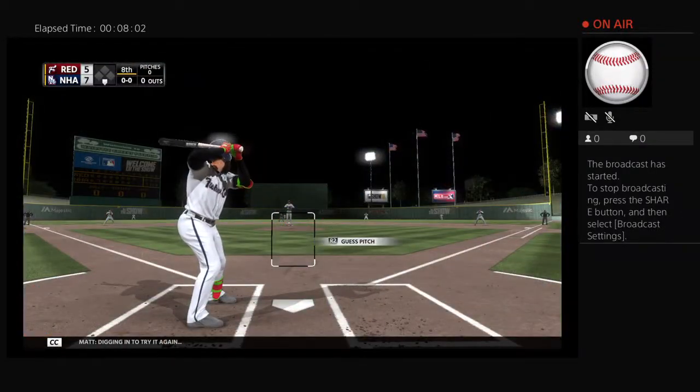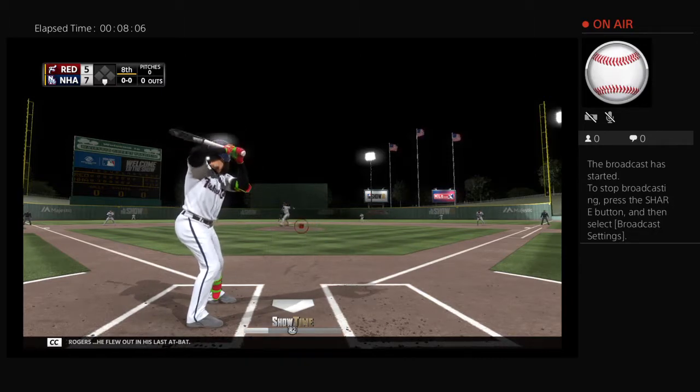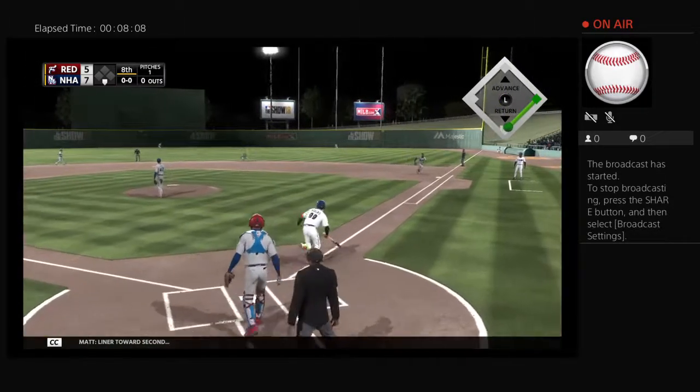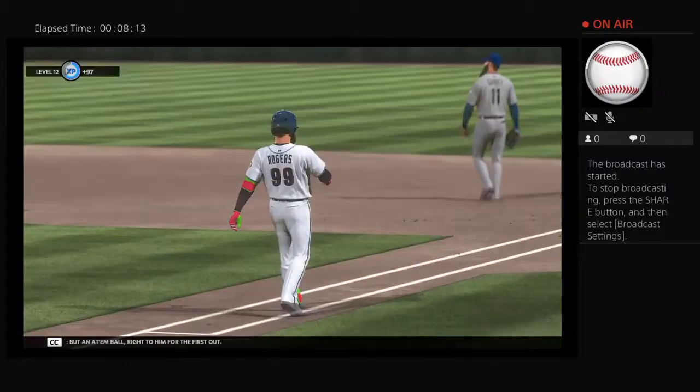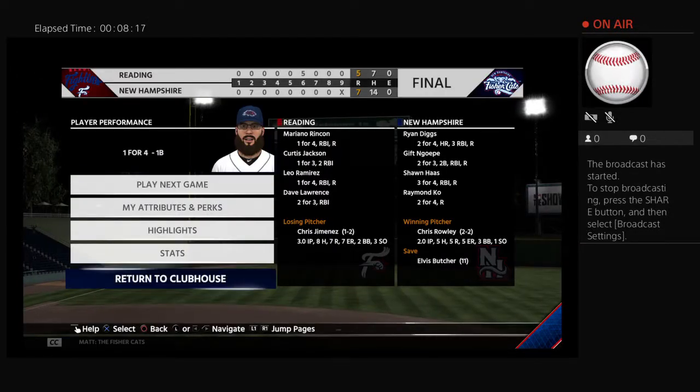Digging in to try it again, Mike Rogers. He flew out in his last at-bat. Liner towards second, but an at-em ball right to him for the first out. 7-5 tonight's final. The Fisher Cats took the lead in the second inning and rode that.